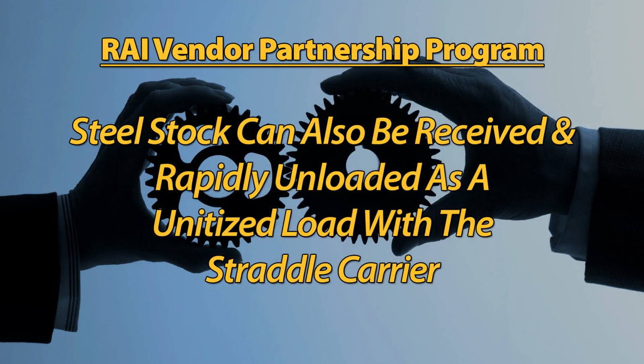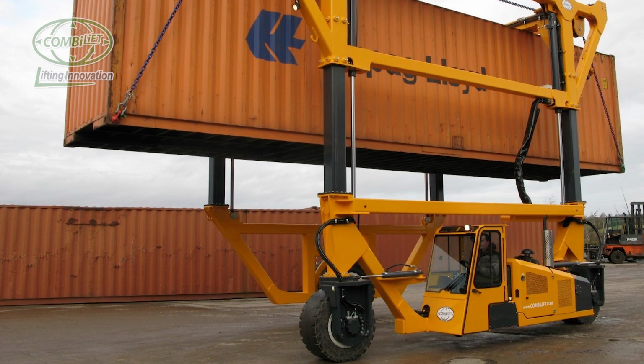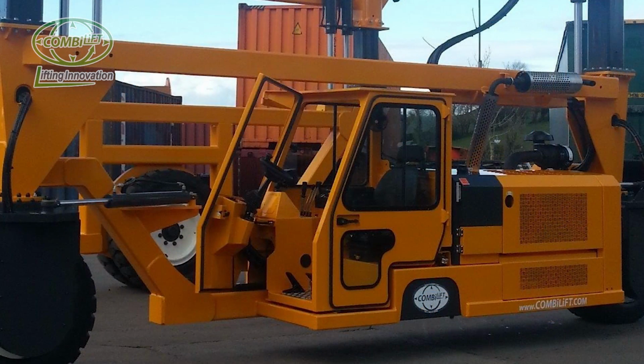Additionally, more efficiencies are projected through an RAI vendor partnership program, whereby steel stock suppliers will supply their product on customized skids, enabling it to be received and rapidly unloaded as a unitized load with the straddle carrier. The optional ergonomically designed high visibility cab is located close to ground level, giving the operator a complete underside field of vision of the load and its extremities, while enabling easy operator entry and exit.